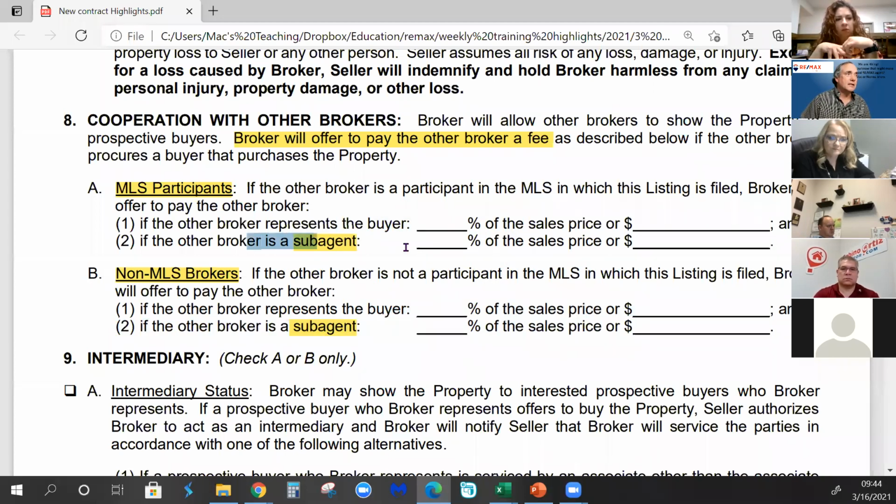So the question then is, what the heck is subagent? Who can tell us how subagent works? Come on, guys. Besides Norman. A subagent is someone who does not have a buyer's representation agreement with the customer they brought to your property. So they automatically, by Texas rules, are a subagent to the seller. That's pretty darn good. Thank you.